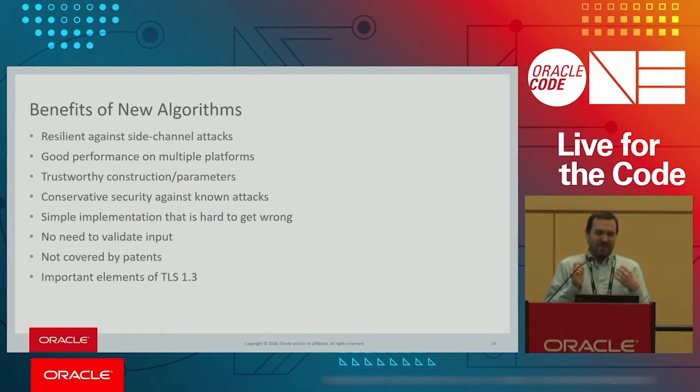Another thing, they're also very simple to implement. So people have discovered that the implementation is usually where a lot of the bugs creep in, not the actual algorithm itself. So a lot of people try to make the algorithms as simple as possible so you can't implement it wrong. Related to that, there's no need to validate input. This is also something that is easy to get wrong for a crypto algorithm. If you have to validate the input or else something goes wrong, you may forget to validate it, you may validate it wrong, you may validate it in a way that also leaks information. The validation itself could have a vulnerability in some form.